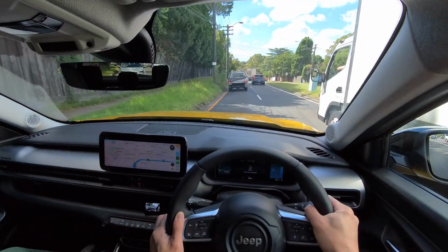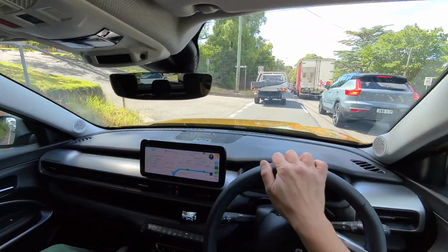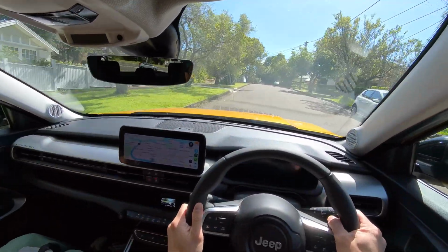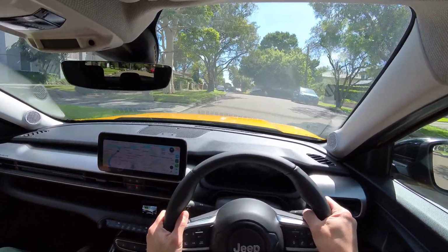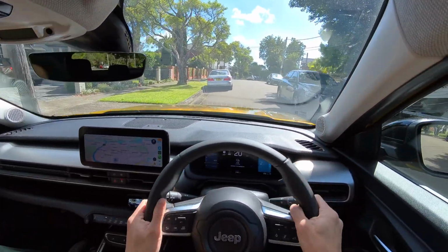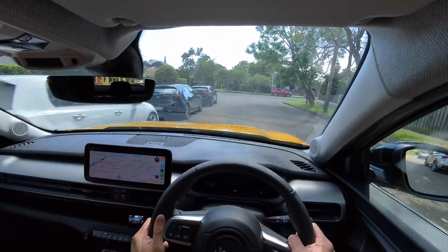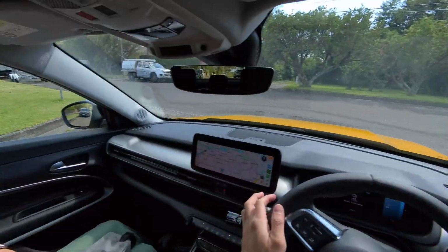Right, swing a left. Swing a left here? Let's go here. We'll turn around. Do you feel adventurous in this car? I mean, my heart rate's up, but again, I think that's just because I know it's a 3-star ANCAP rating. Yeah, you can't ignore that fact, unfortunately. It does weigh on your mind when you drive a car like this.